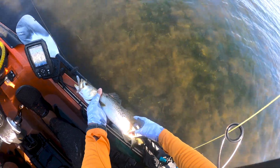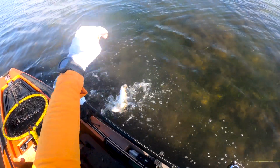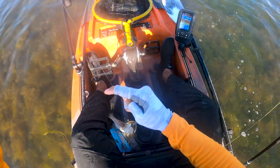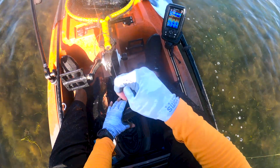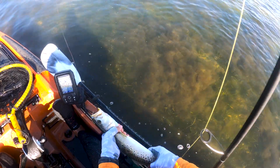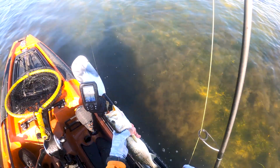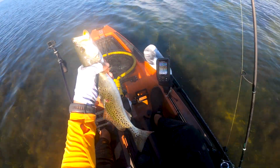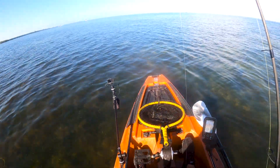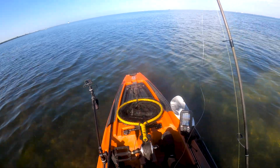That is, oh no, no, no, no. Get in the boat, dude. All right, I gotta get a better grip. Can't lose it this time. That's an 18.5-inch trout. Woo-wee. Yeah, he nailed it. Right on the edge of that grass line right there. He nailed it.